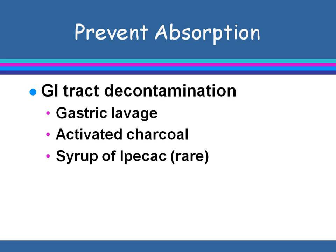So what, 30%, something like that gets out? I want to say it keeps 30. I'm going to say it gets everything but 30%. I think. Okay. So another way to bind stuff up is activated charcoal. What's charcoal do? Yeah. So it's literally kind of like charcoal, right? It binds to the products and makes it to where the body can't absorb it. And so now it just has to go through the system. Okay. And syrup of ipecac is another one.